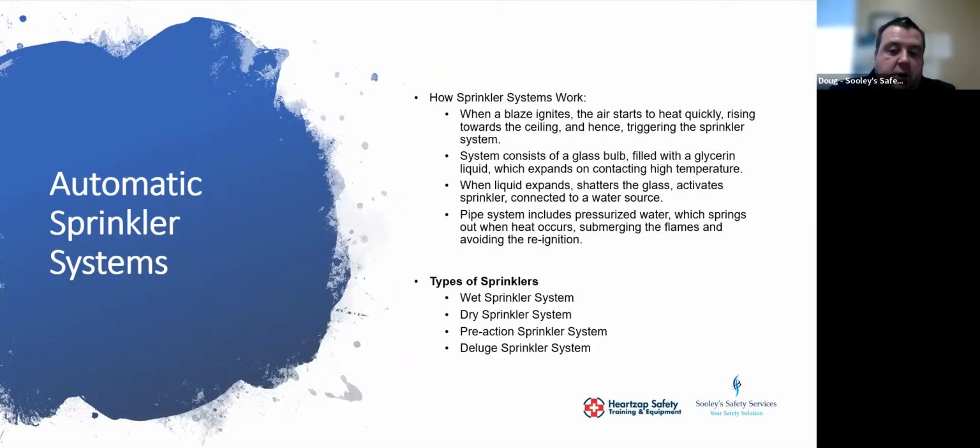There's a few different types, including your wet sprinkler systems, your dry sprinkler systems, pre-action sprinkler systems, and deluge sprinkler systems.